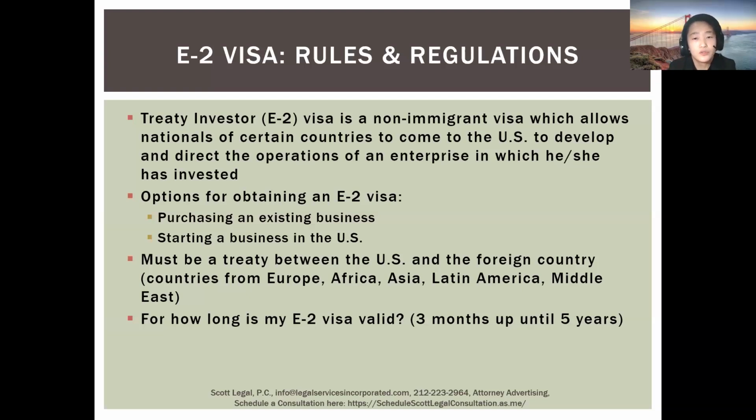Now, it is important to note that the validity of the visa stamp is different from the period of your authorized stay. So what does that mean? A visa stamp is the visa that you can use kind of like a ticket to come to the United States and gain admission to develop and direct your business. So let's say your visa is valid for 3 months.